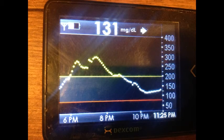What I did there is I exercised, and it's kind of sloping down. I think it's going to be good. Let me check right now. And yes, it has leveled off very nicely at 124.